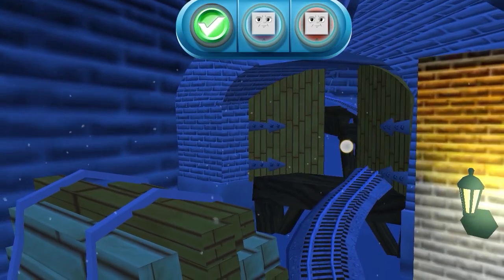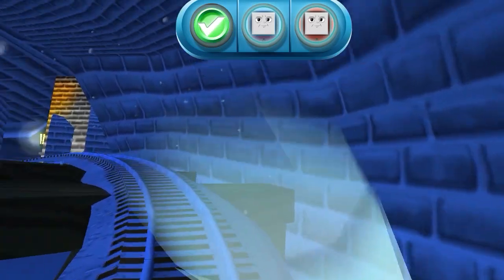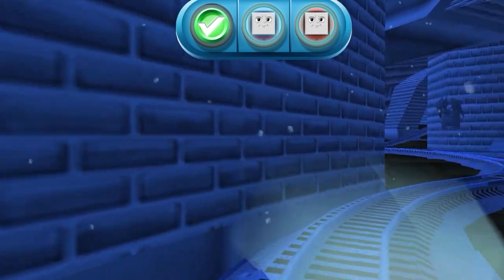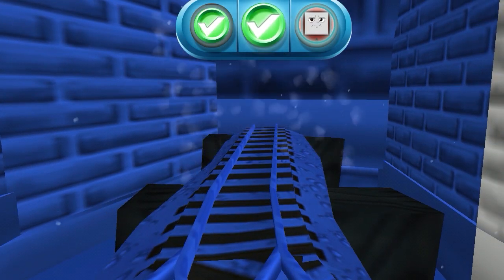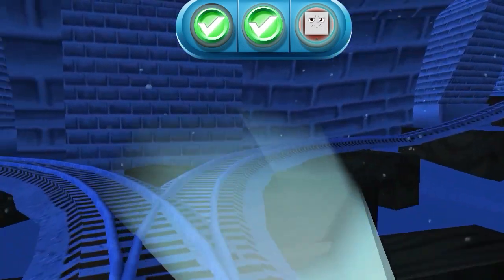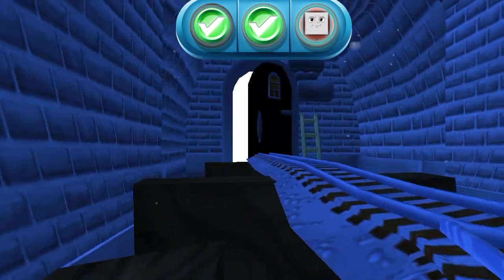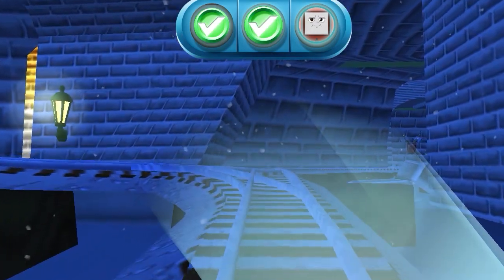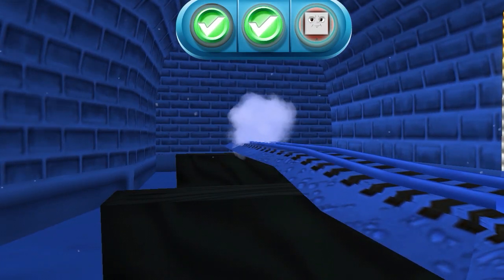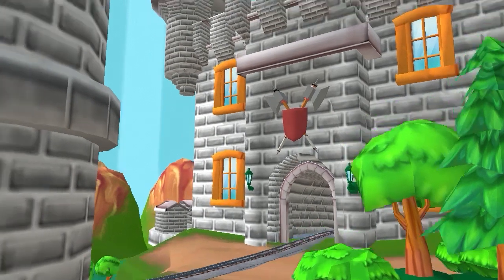Can't get through. Tap on the gate to... Good job! A troublesome truck! Well done! Again!